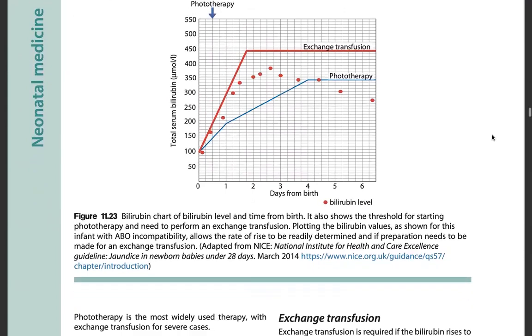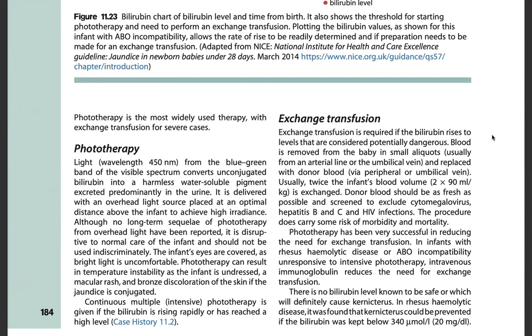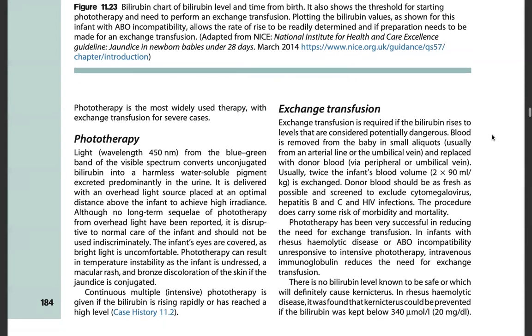The bilirubin chart shows bilirubin against time from birth. Now, phototherapy: light of wavelength 450 nanometers, from the blue-green band of the visible spectrum, converts unconjugated bilirubin into a harmless water-soluble pigment excreted predominantly in the urine. It is delivered with an overhead light source placed at an optimal distance above the infant to achieve high irradiance. Although no long-term sequelae of phototherapy from overhead light have been reported, it is disruptive to normal care of the infant and should not be used indiscriminately.